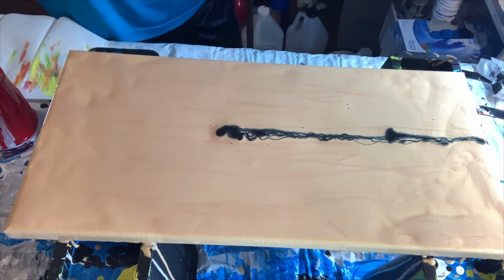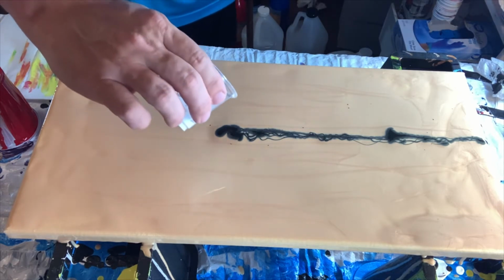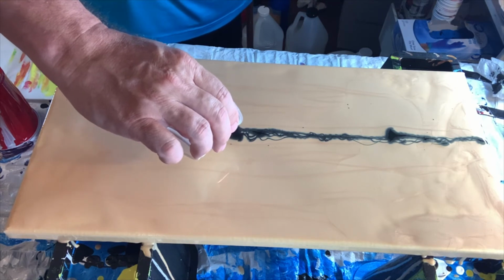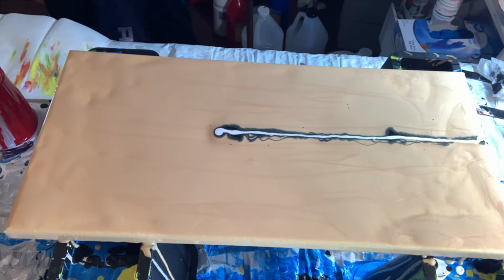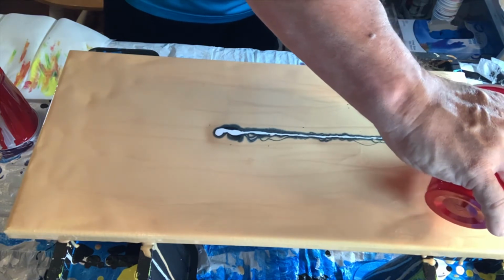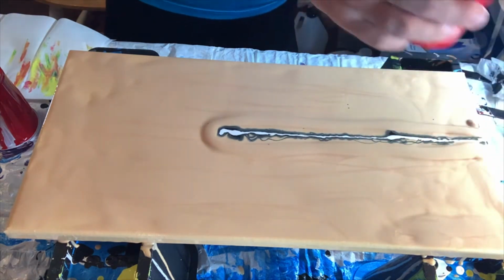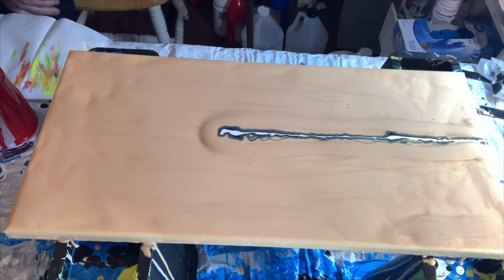I always seem to get too much paint on it. So now the white's going to be a little bit different. And of course we can always add more paint. It's more color to it if it doesn't turn out the way we want to.